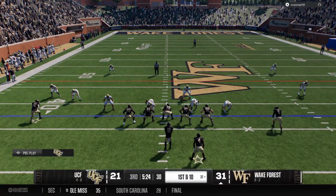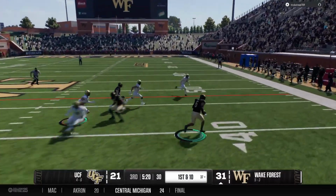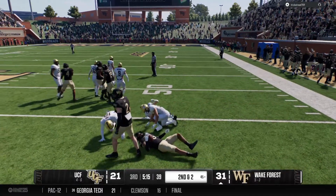I think the great ones are okay. You want to blitz? I know my answers. I'm all right. I'll stay patient. Find the matchup. This time it was the tight end. Finds the tight end, throws a strike, gets the first down.